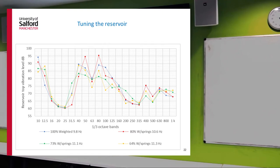What you can do with a system is you can actually tune the reservoir, so you can actually take some weights off and add springs. And so you can see in this particular case here, the blue is 100% weights, and you can significantly reduce this kind of 10 hertz component by changing the spring weight ratio. And at 73%, we seem to have cured some of the problems that we had before.